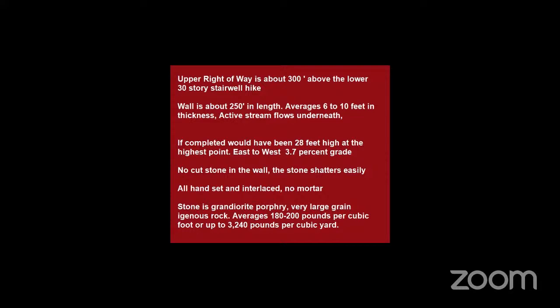East to west, it ran on about a 3.7% grade. There is no cut stone in this wall. The stone shatters easily. The stone is all hand set and interlaced. There's no mortar. The stone is granodiorite porphyry, a very large grain igneous rock. It averages about 180 to 200 pounds per cubic foot, or up to 3,240 pounds per cubic yard. And I did bring a piece of granodiorite for you to look at, setting up on the table right there, so afterwards we can take a look.